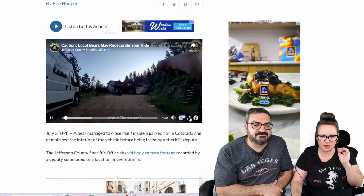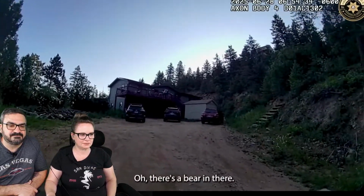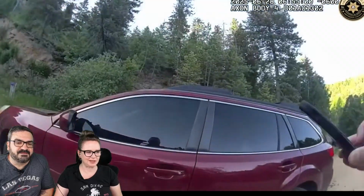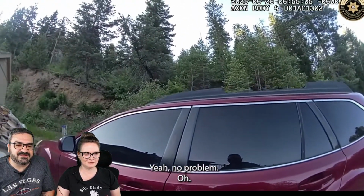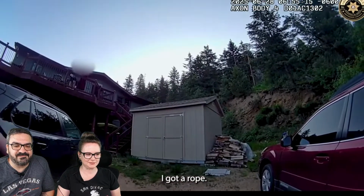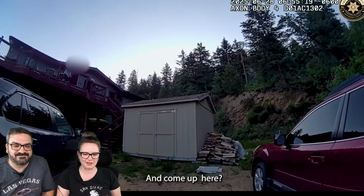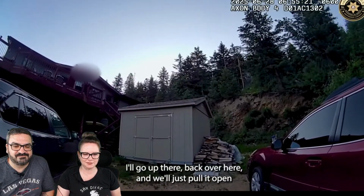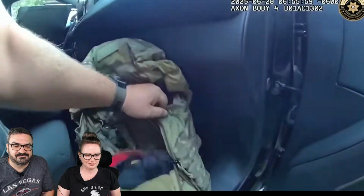Here comes the deputy. The red one? Oh, there's a bear in there. A bear in there. This guy walks around with background music. Oh. Yeah. So here's what we're going to do. Good bear music, too. I like I got a rope. It's got So tuba I'll just in tie it to the door handle. The sheriff has a plan. I'll go up there or back over here and sounds very confident, just like pull he it might have open done and this he can run before.